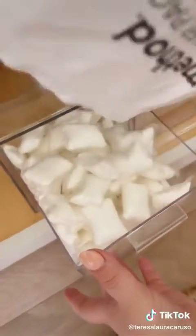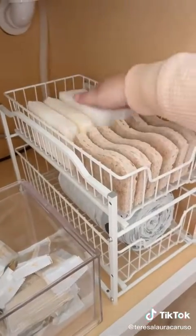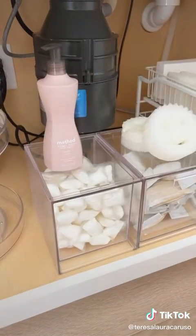Once all the organizers were in place, it was time to put everything away. In these pull-out drawers, I put trash bags on the bottom and sponges on top. I put dishwasher cleaners inside the clear drawers and extra products on top.